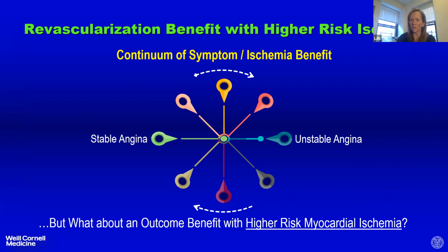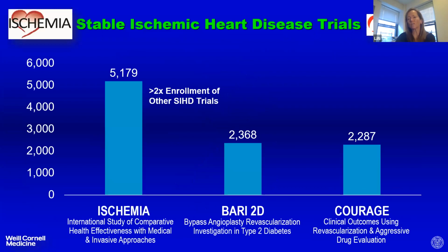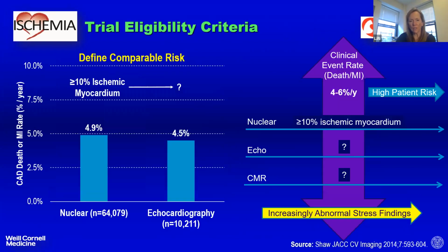Over the last 10 years, there's been that lingering doubt about the trials of whether or not we enrolled a sufficient number of patients with higher risk ischemia. And of course, the ISCHEMIA trial, by virtue of the fact that we were guessing on a lot of our design criteria, enrolled a lot more patients than we saw in the other two trials, and hopefully made it as robust as we could within the time period allocated.